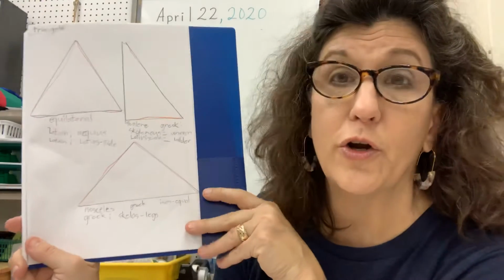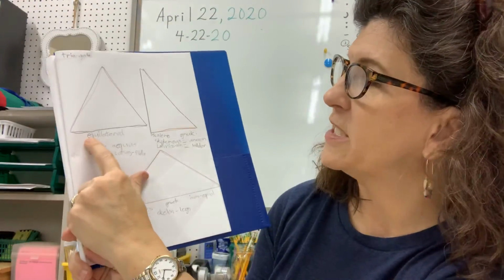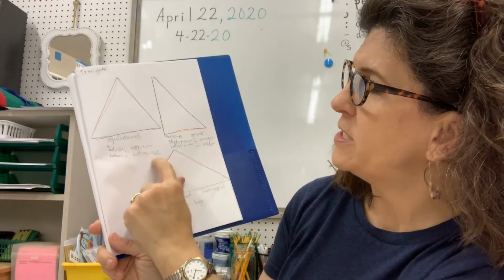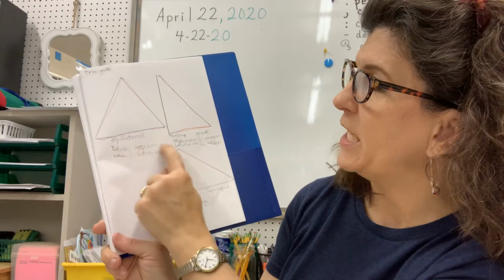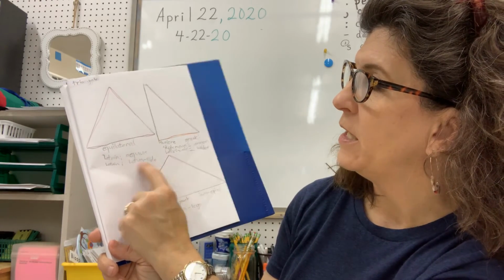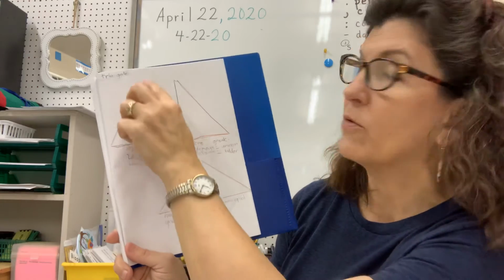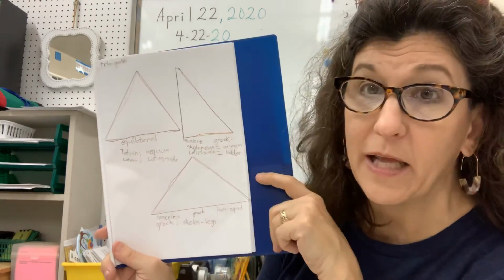We first learned triangles by their sides. So she's got the equilateral triangle, and that means in Latin, it comes from the Latin words equus, which is equal, and latus, which means side. Oops, we're going to have to check her. She didn't spell Latin right. But it has equal sides. The equilateral triangle has all 3 sides the same length.